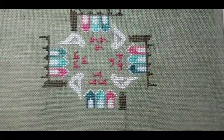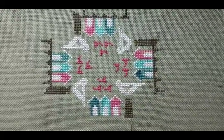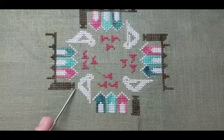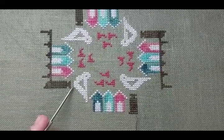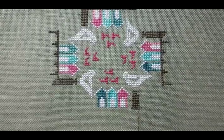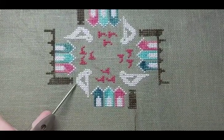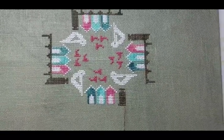All I used was Weeks Dye Works and Gentle Arts, although you can't tell by some of the colors, like this whitewash is a very subtle change of color, so you can't see it in these small pieces. You can practically stitch with some kind of white, but bright white would be too bright. So I like that it's whitewash, a kind of muted white color.